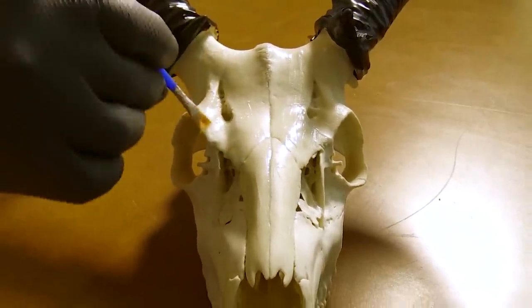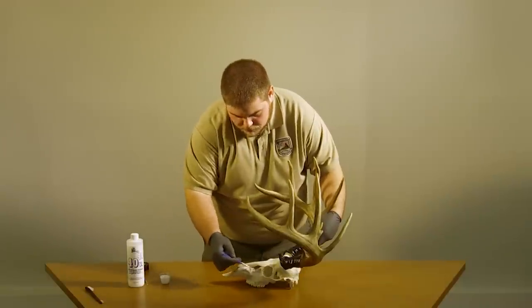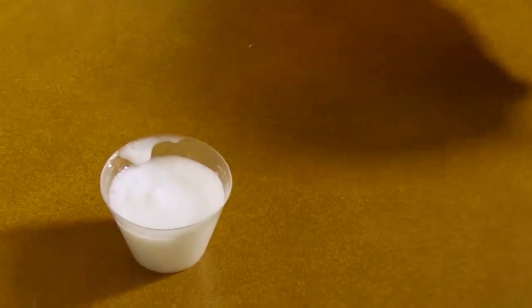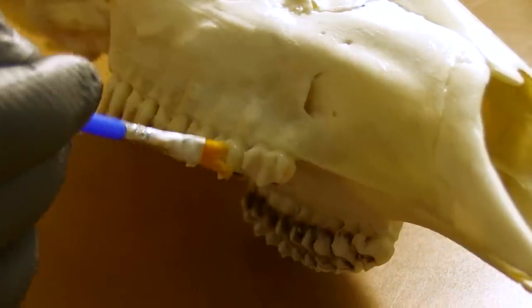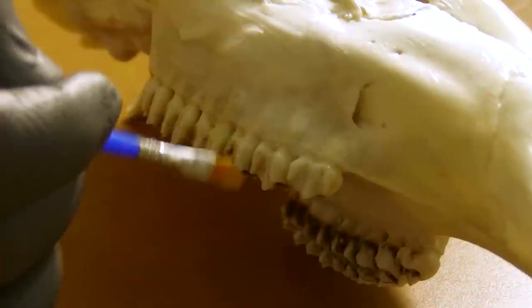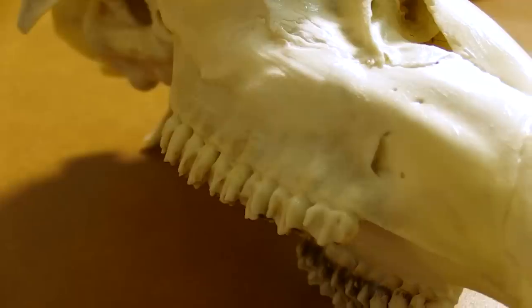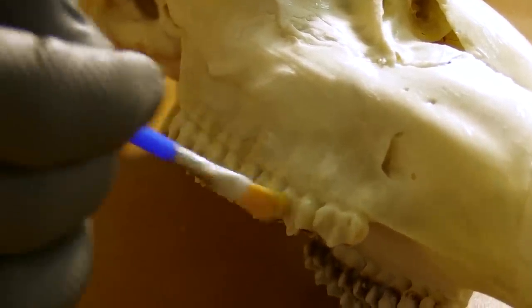It helps to have a small brush so you can get down into the nooks and crannies in this cartilage and get the developer paste all throughout. So I also like to get this really good up in between each individual tooth. The teeth typically hold a little bit more oil and they'll be a little bit more discolored than the rest of the bones, so they may take 2 or 3 applications.